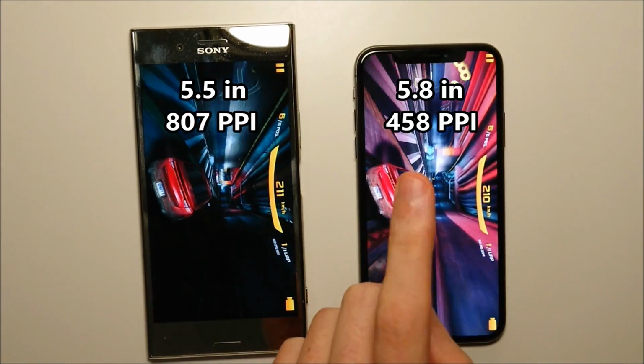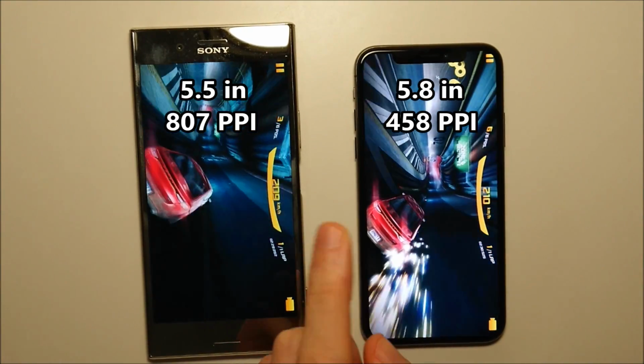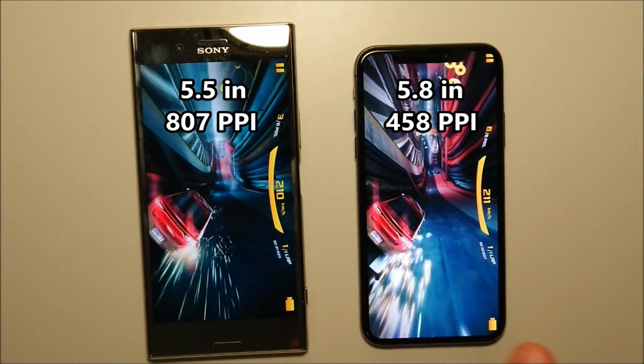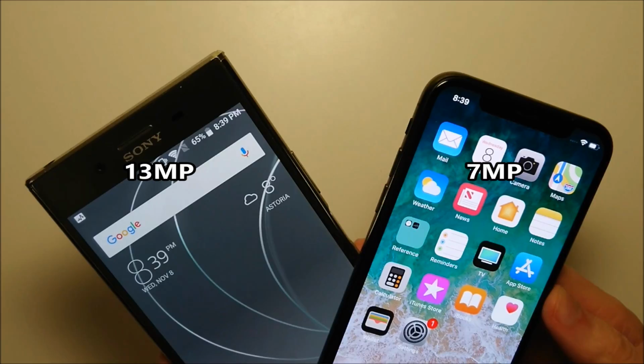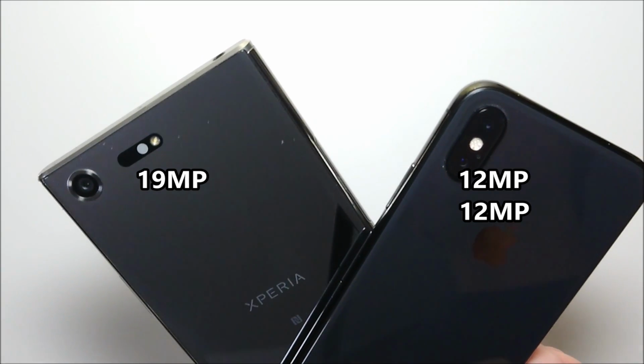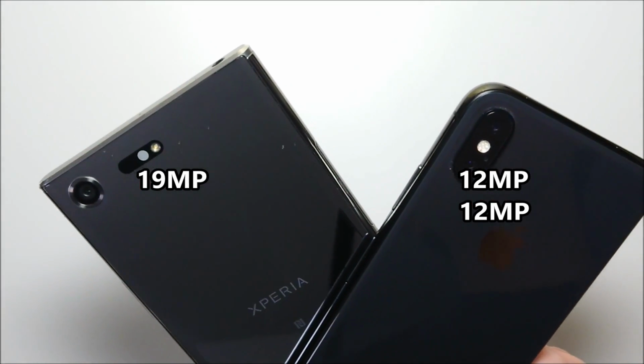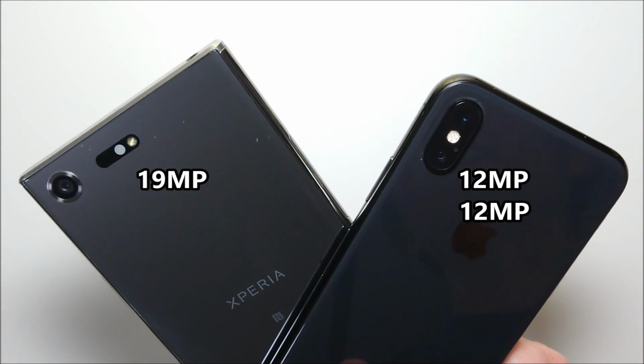The iPhone has a larger screen at 5.8 inches versus 5.5, although the Sony is the world's first phone with a 4K HDR display, 807 pixels per inch versus 458. On the front, you have a 13MP camera on the Sony and a 7 on the Apple. And on the back, you have one 19MP camera on the Sony and two 12MP cameras on the Apple. And we'll be having front and rear facing camera comparisons later in the video.